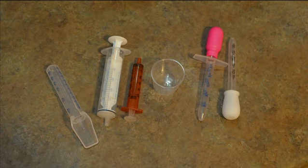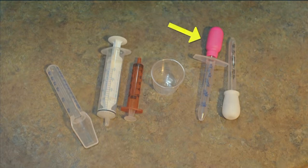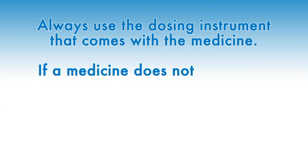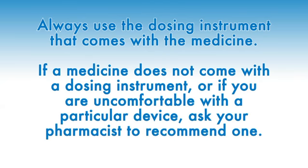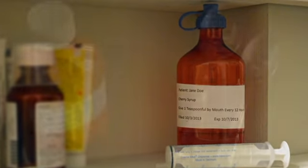There are many kinds of tools to use to administer liquid medicines. Some common ones are dosing spoon, syringe, cup, and dropper. Always use the dosing instrument that comes with the medicine. If a medicine does not come with a dosing instrument, or you are uncomfortable with a particular device, ask your pharmacist to recommend one. Store the device and the medicine together.